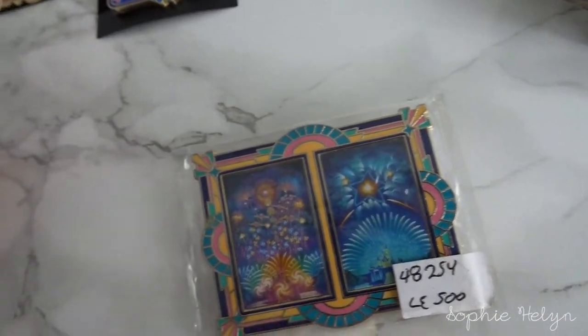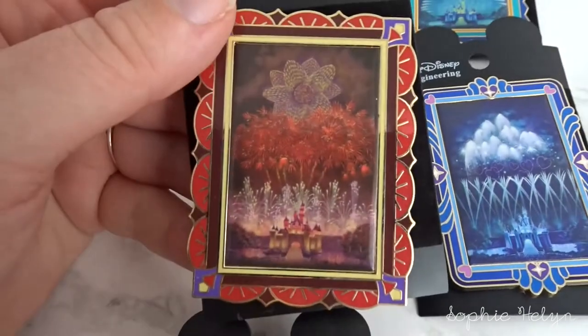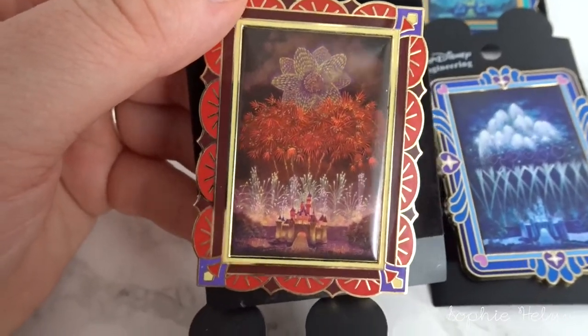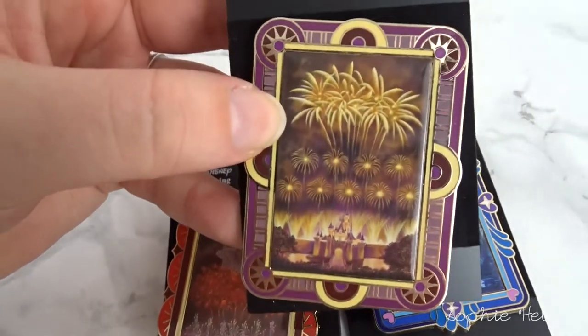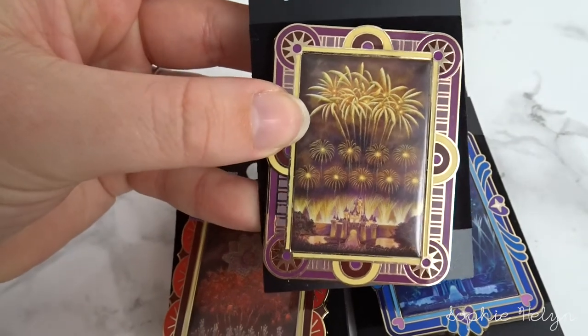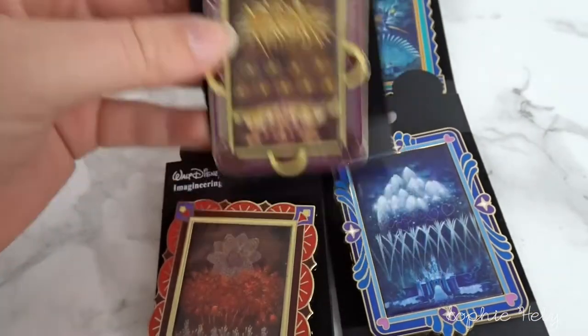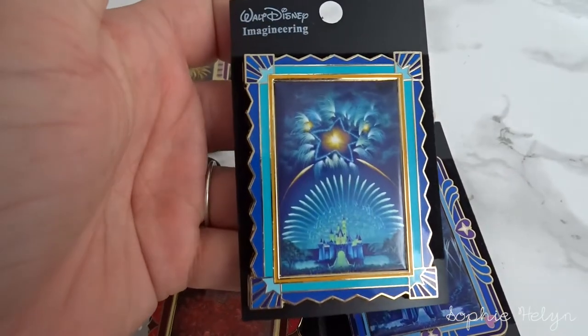I'm assuming they're all of California, I want to say, just by the looks of the castle. But yeah, once I saw one of these, I was like, damn, I need that whole set. And then someone was selling them on eBay, and I messaged and said, would you do a deal on them? And they were more than happy to.